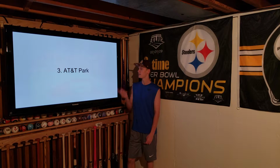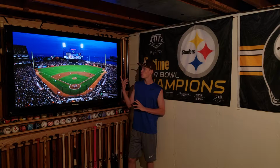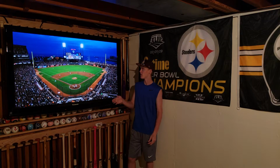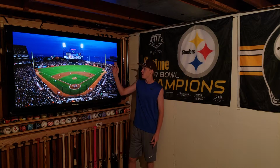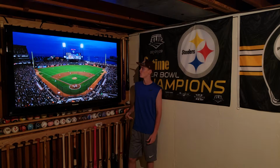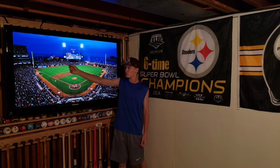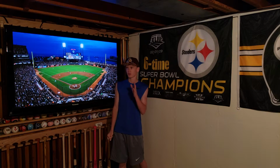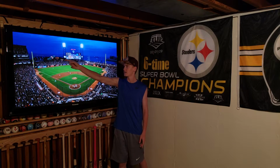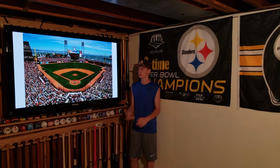At number 3, I have AT&T Park, home of the San Francisco Giants. Now, this park is great. I mean, I haven't been here, but just the look of it, there are so many unique things about it. It's right on the Pacific Ocean. People camp out in boats trying to wait for home run balls. I can't imagine when the next Home Run Derby is going to be there. That place is going to be filled, a zoo. And I like some of the unique architectural features like the Coke bottle and gigantic baseball glove in left field. Overall, this park is a great park.